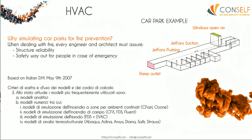I am referring now to some part of the European regulation in fire safety engineering, in particular to the recent Italian regulation that was issued on August the 3rd, 2015. In this regulation, the Italian fire brigades decided that it's the responsibility of the designer to decide to use this type of instruments. So for the first time, CFD instruments are allowed to be used in the regulation, not as it used to be before.